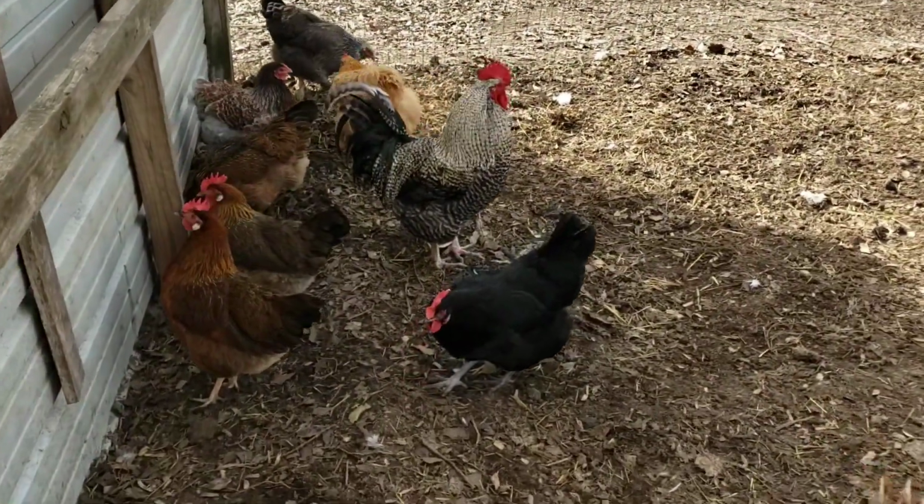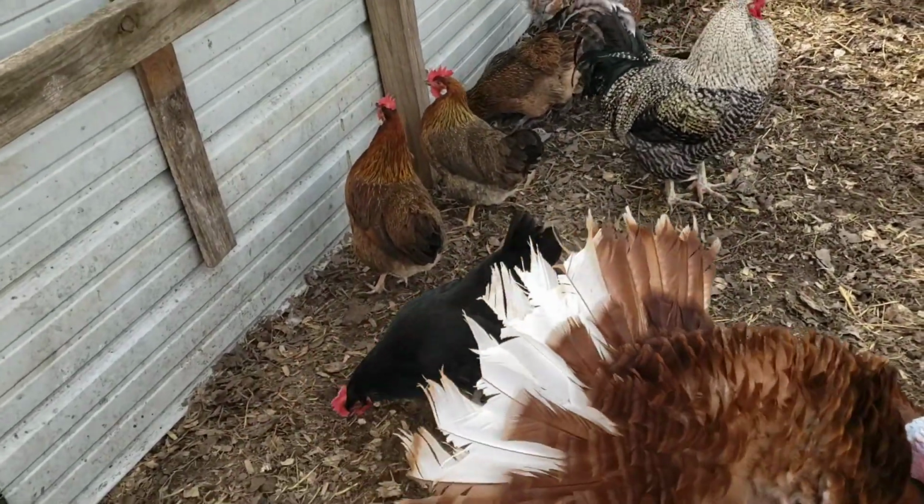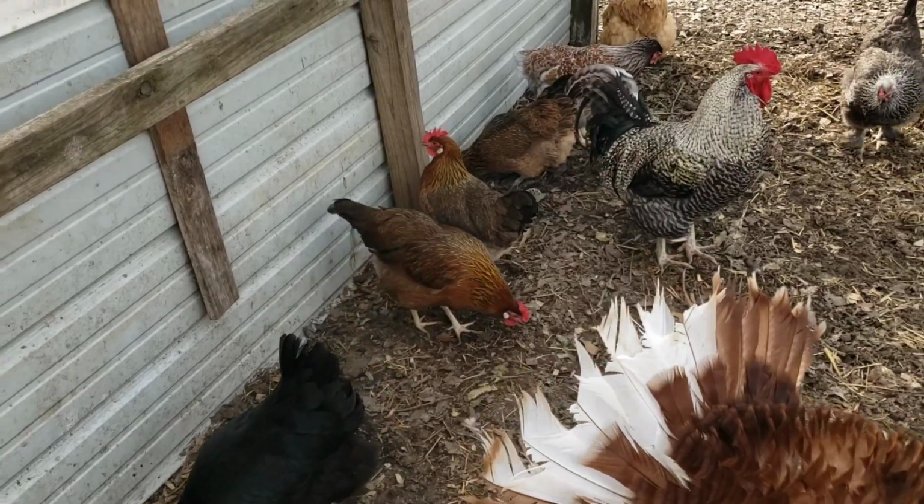Look at these girls. They like to get right up against something and just start digging it out. And then the next thing they'll do is they'll start feather bathing in it. Dust bathing, whatever you want to call it.